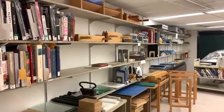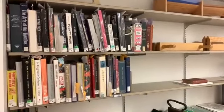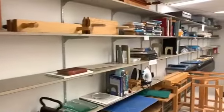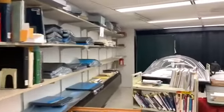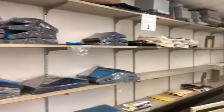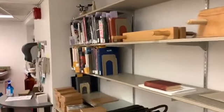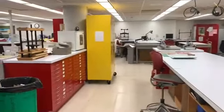So from this perspective, we're kind of looking at some of the more complicated treatments here, things like text block repairs, binding repairs. There's even some items that need to be resewn. And then as we move down the line, we work towards some of the simpler repairs, ending with things like pamphlets and music scores. So all of these general collection items you see here are a mix of public library and university circulating materials.